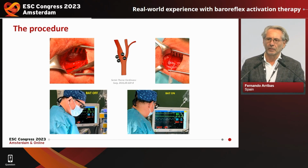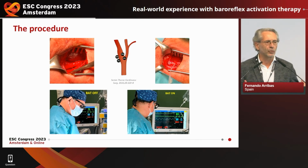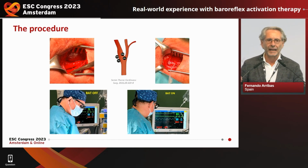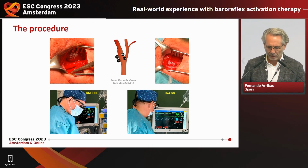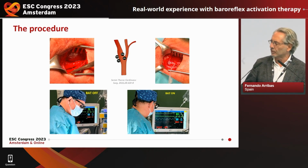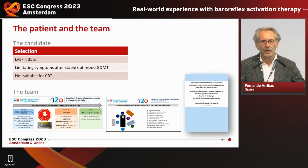Second, the procedure. This is the reason I apologize at the very beginning. For me, an implant is not a scary issue. But I have to say to my colleagues in the heart failure clinic that an implant is a part of the treatment. It's nothing to be scared of. The implant is a little bit difficult for a non-implanter, but the surgeon can manage it very easily, and they feel really engaged when they see the acute results on heart rate and on the pressure. This is the procedure.